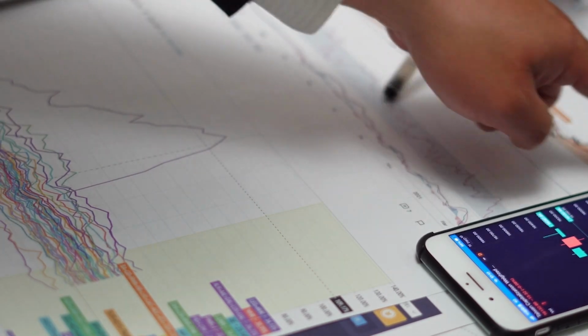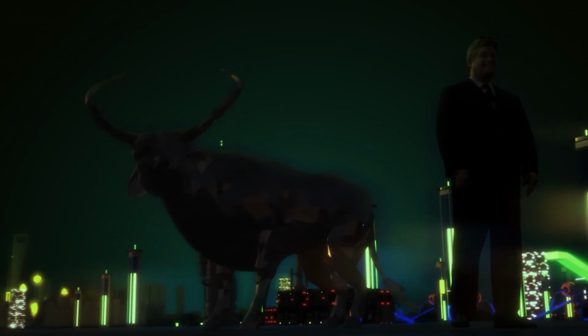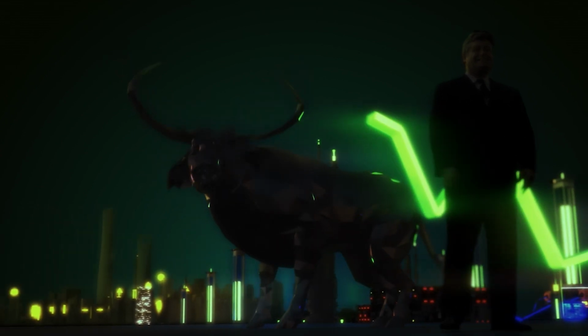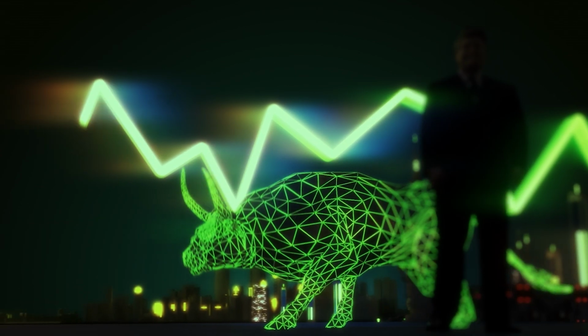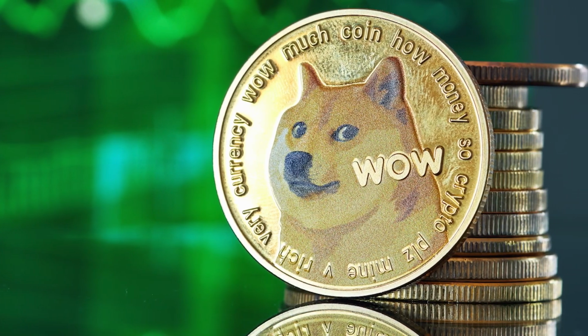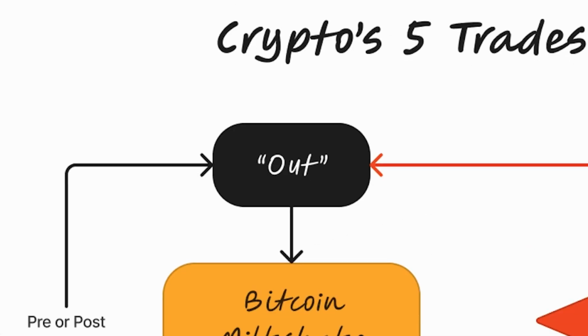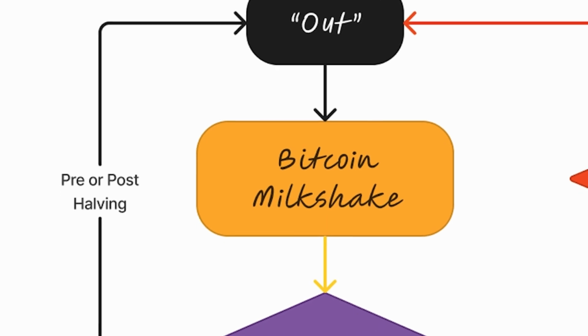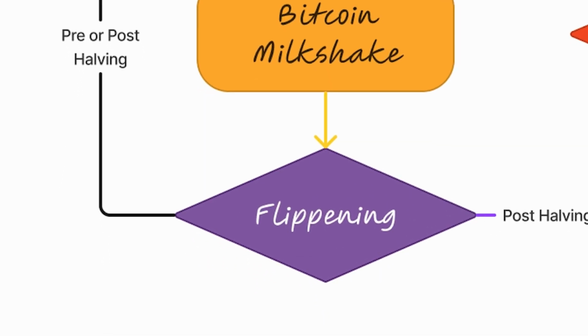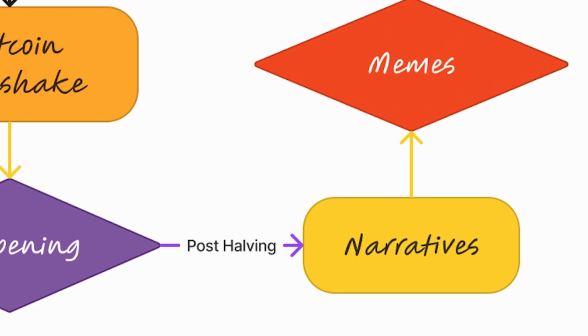Today, we will help you do exactly that by breaking down the crypto market into 5 distinct trades or phases, one of which unlocks the most notable of moments, the time in a bull market where meme tokens like Doge and Pepe-like tokens mint millionaires overnight. A topic we will absolutely get into here, as understanding these phases hidden in this chart right here will tilt the odds of success in your favor.